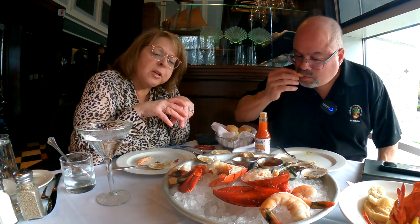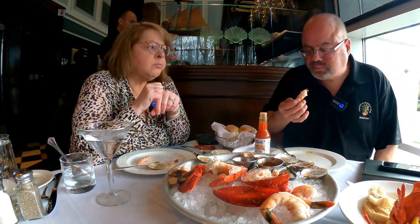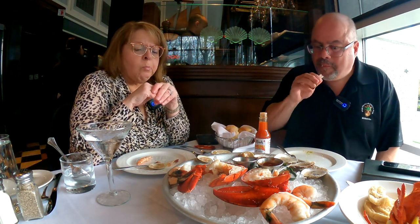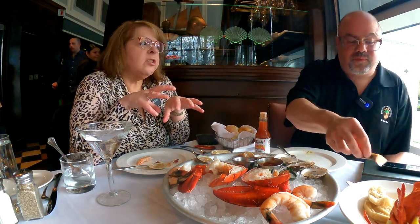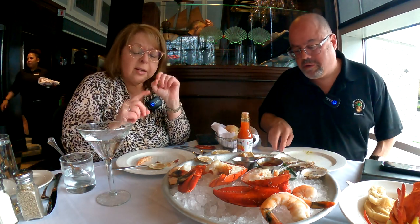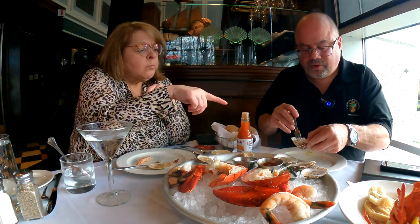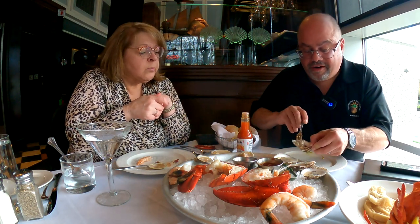And the first thing I'll say is the shrimp are cooked perfectly. Not chewy, not gummy. You can tell they totally steamed the shrimp for the right amount of time. And the size of the shrimp, they call them U12 shrimp. I'm not sure what it means, size-wise.